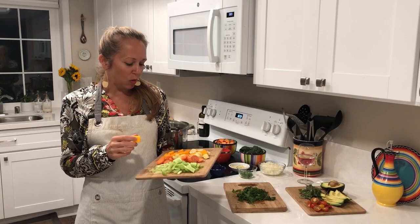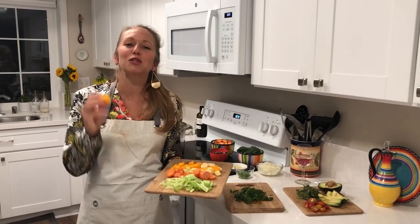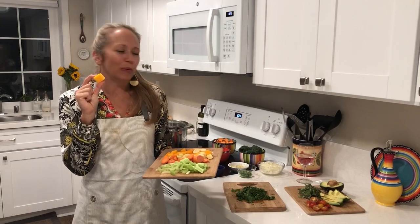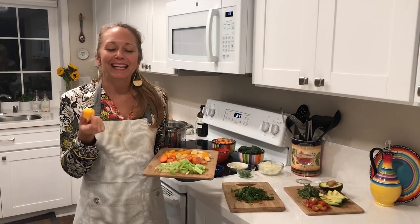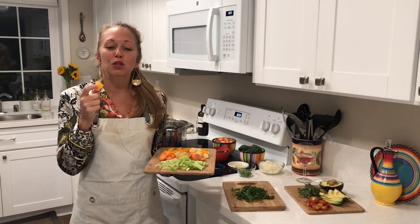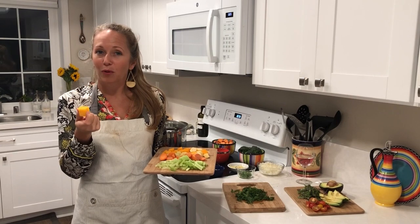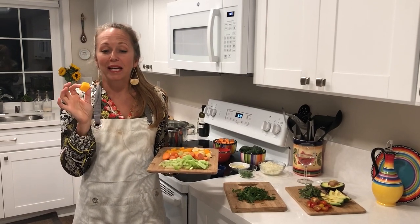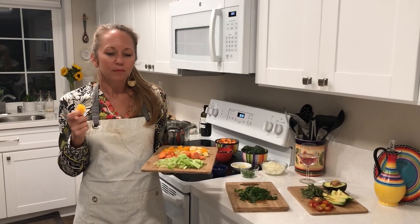Let's see here, yellow squash. Just kind of keep looking at my board here because I'm realizing this guy is just so nutrient dense that we will get to these other ones, but yellow squash is also high in manganese. Manganese helps reduce inflammation. It also helps regulate blood sugar, and it's great for bone health. So I love manganese. It's also really great for tendons and ligaments. Manganese is really awesome for that.